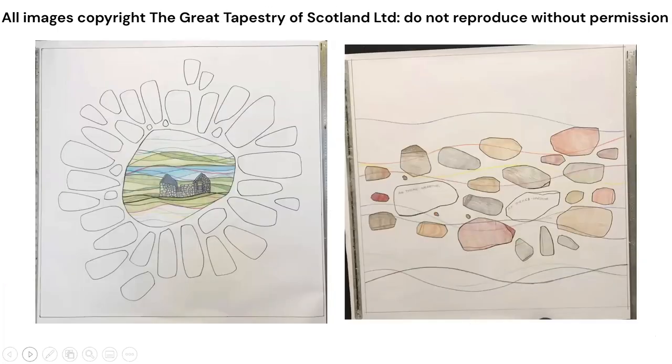So these slides that I've got here are panel designs from the tapestry. And I've just put these up because these show where you could, oh, I'm breaking up.